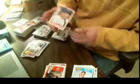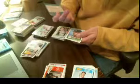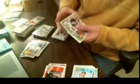There's another Tiger short print for you, Max. You might have them all now in the master set. I can't remember. Maybe you're missing one more. There's the action variation for the Braves. Third Braves action variation, Freddie Freeman. And that is box number 8.